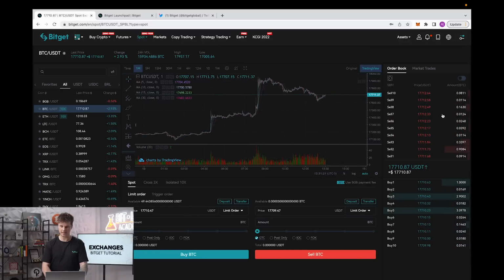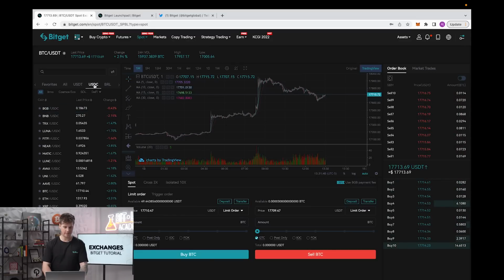So now here we are. This right here is the order book. All these people right here are trying to sell their Bitcoin at this price, and all these people are trying to buy Bitcoin at this price. And this right here would be the market price. So say I wanted to buy $50 from my USDC. I would go to Bitcoin/USDC.